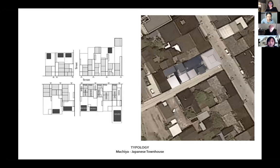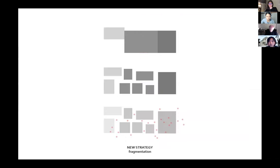So this is kind of my composition, inspired by the Machiya and the street I was just mentioning, the composition of the local street.